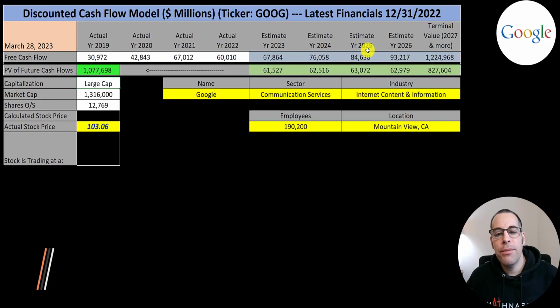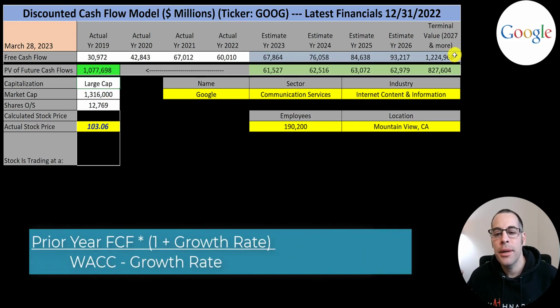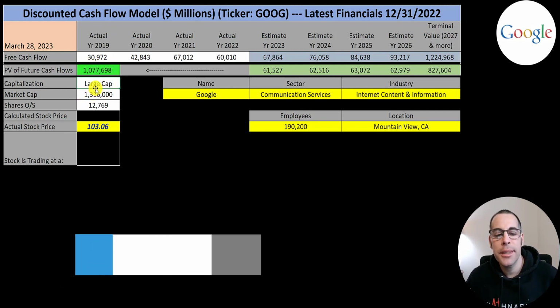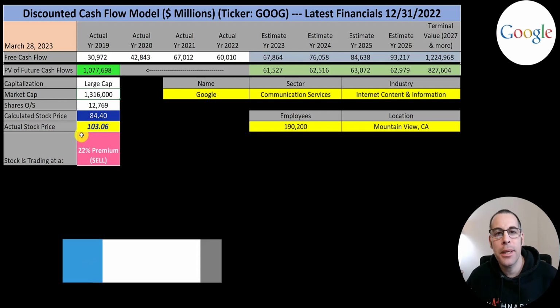We estimated 4 years of future free cash flows. We also estimated a terminal value, which is all cash flows past year 4, that's $1.2 trillion. We discounted those numbers back to today using the weighted average cost of capital. We get a value of the company of $1.1 trillion. We divide that by 12.8 billion shares, and we get a calculated stock price of $84. They're trading at 103, so they're trading at a 22% premium. It's a sell according to the model.